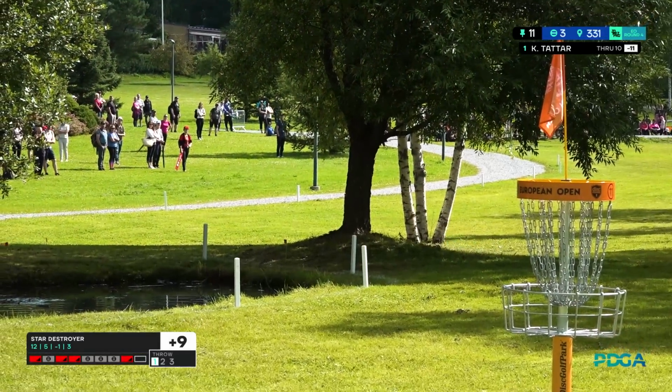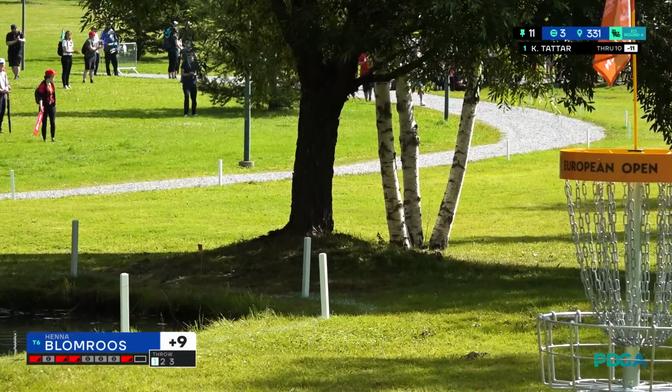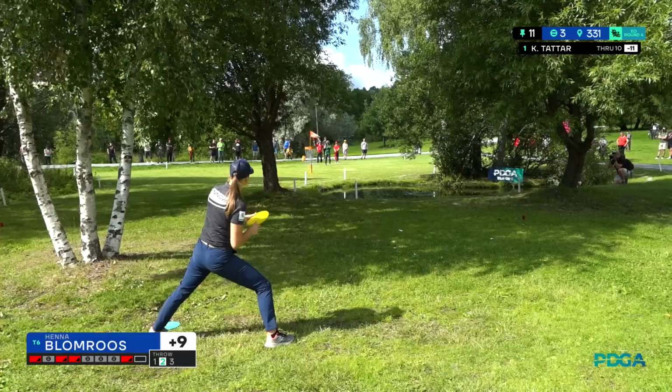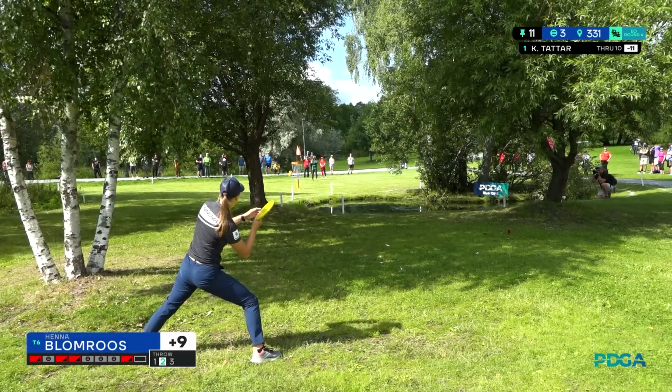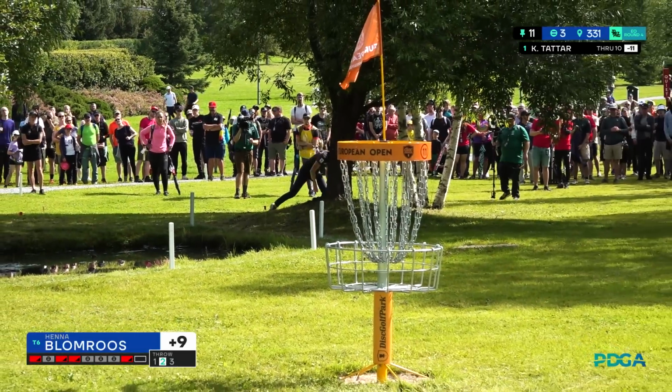She maybe is trying to throw it into that tree, just like she did. If you drop it down, there's a putt. It's also really easy up and down. If you happen to get through the tree, you might go OB left, but you can save that putt. Oh, no. Oh, and she's safe.